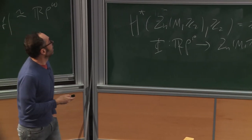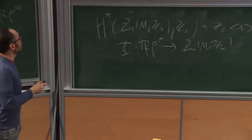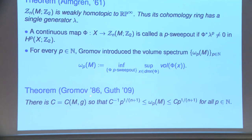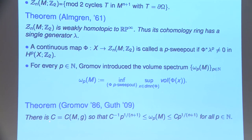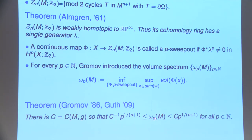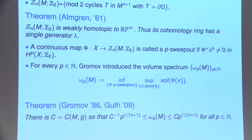In the same paper where he introduced this notion of the volume spectrum, Gromov studied its growth, and he showed that you can find a universal constant that depends on the ambient manifold and on the metric, such that, denoting these elements by the p-width, the pth width grows like the (n+1)th root of p for all p in N.